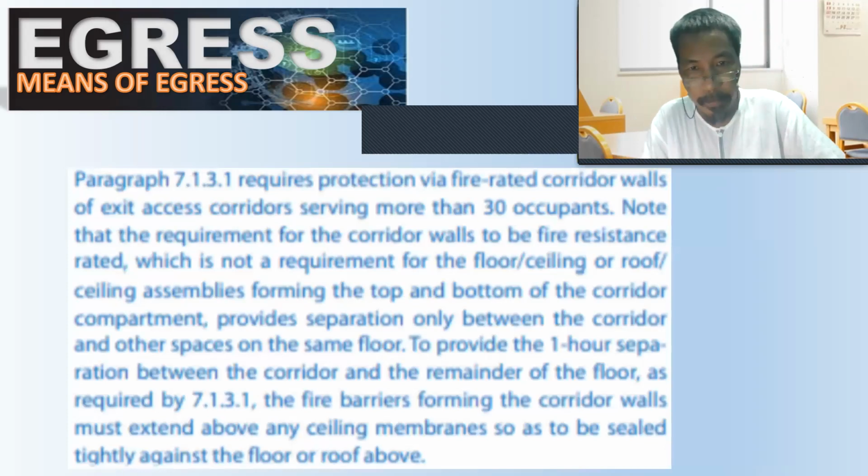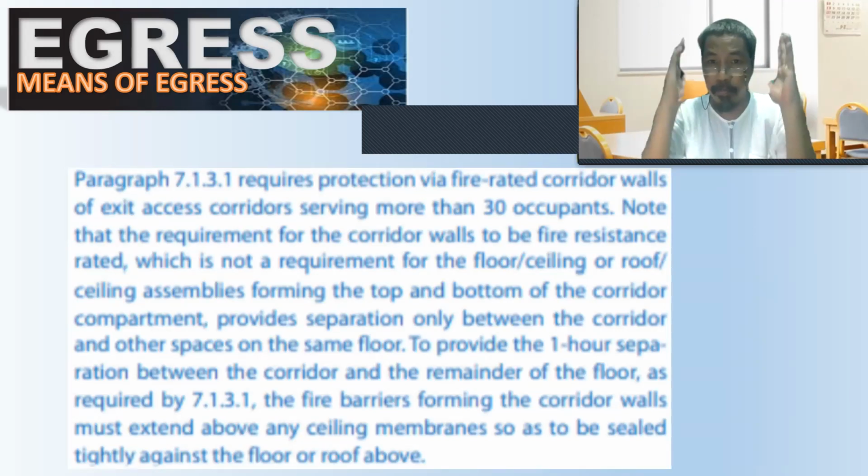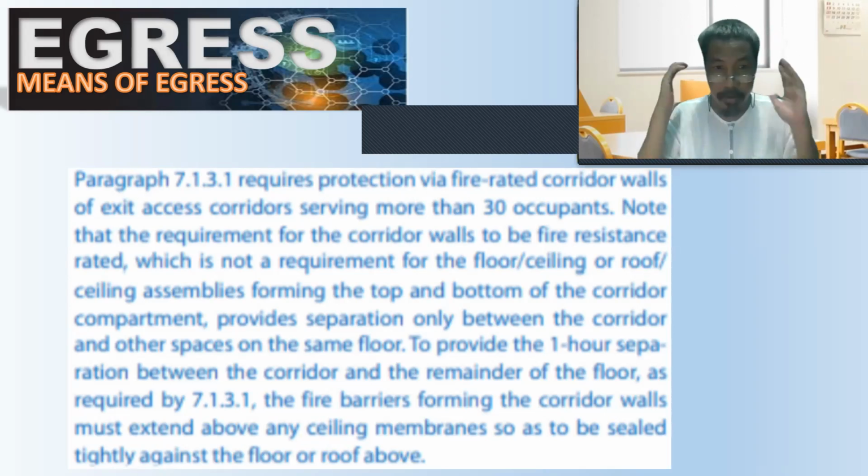Next concept is paragraph 7.1.3.1, which requires protection via fire-rated corridor walls. So the walls of the corridor must also be fire-rated, serving more than 30 occupants. Note that the requirement for the corridor walls to be fire resistance rated is not a requirement for the floor or ceiling or roof ceiling assembly forming the top and bottom of the corridor compartment. So only for the walls, no?